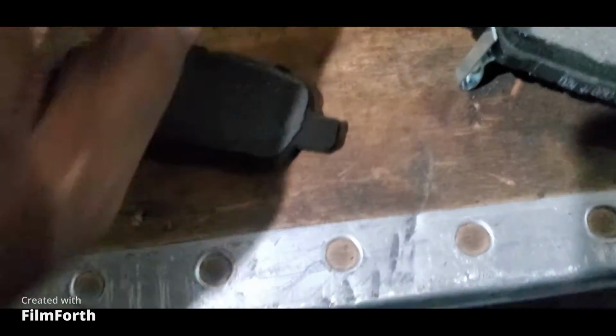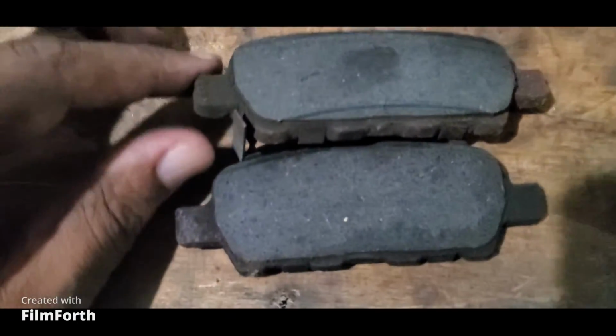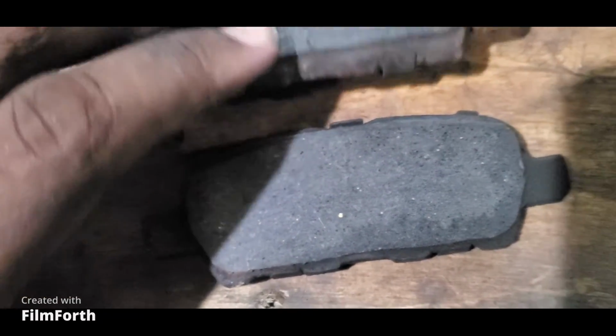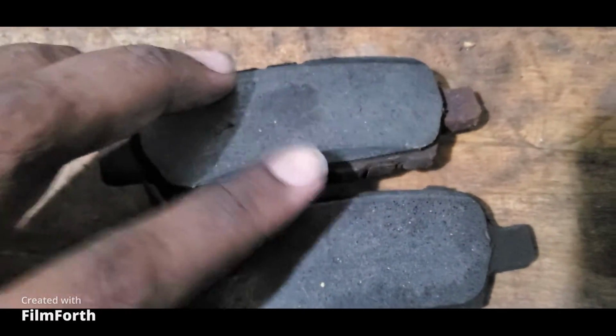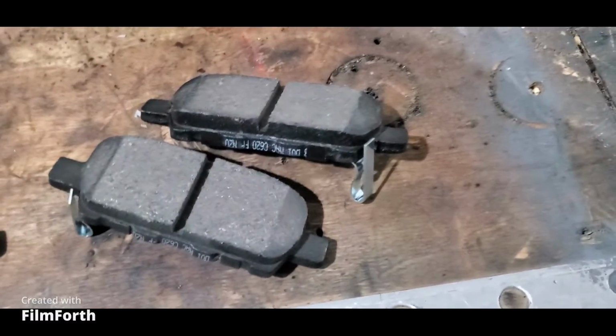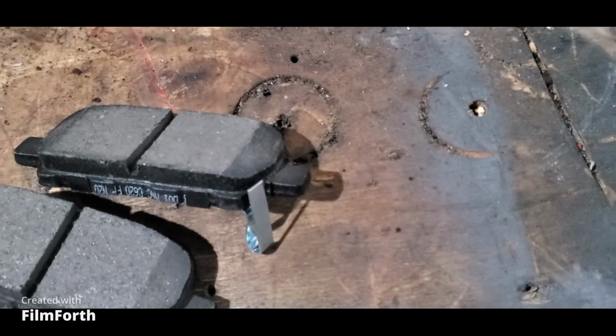Alright guys, so this right here is my old brake pads. As you guys can see, you even had the wear indentation right here, and I was basically getting down to the end of this. So I'm going to replace them with this one. This is the new side, put the new ones in, and vice versa on the other side.